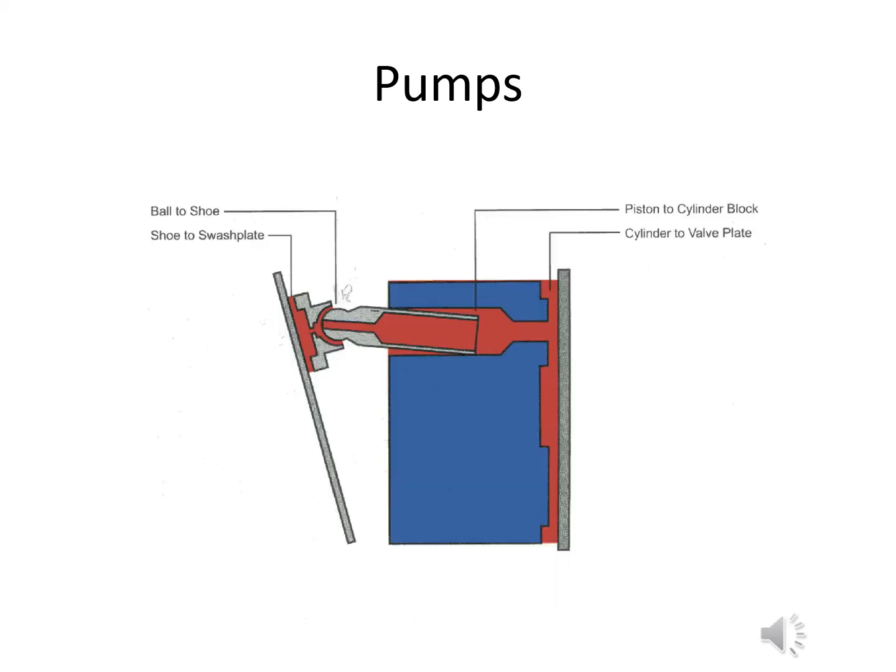Okay, this is a piston pump. That little piston and swash plate will rotate, and what will happen is it moves back and forth, right? So you've got the cylinder blocks, the piston, and the swash plate. And these are the high pressure pumps. The higher the pressure, the more contamination becomes an issue. So piston pumps are the big ones.